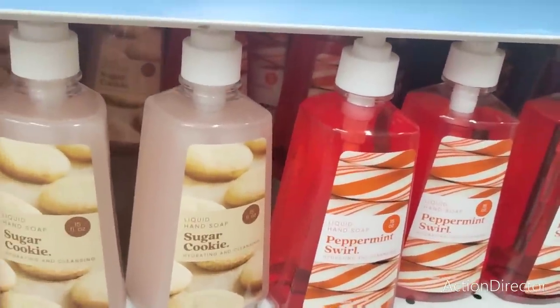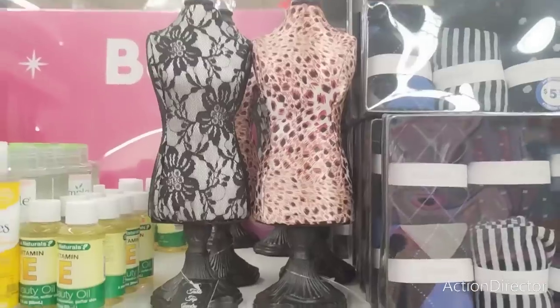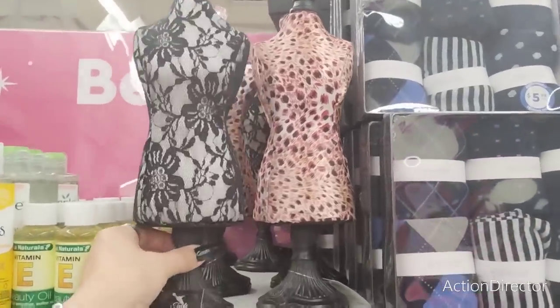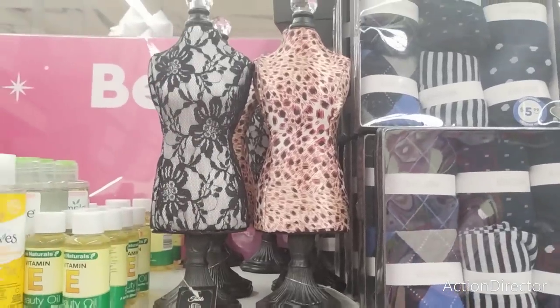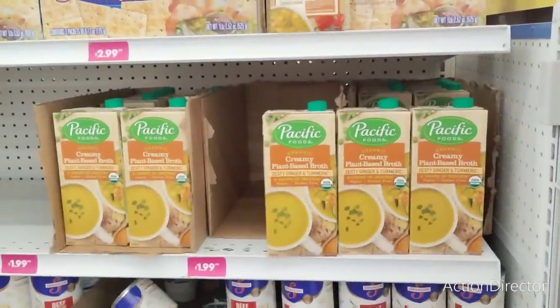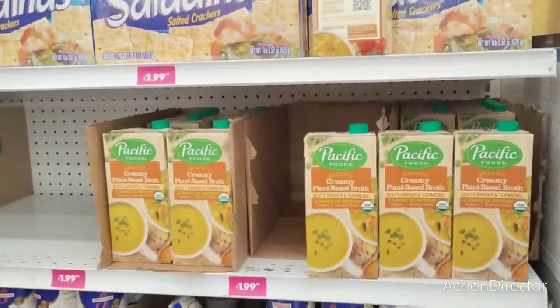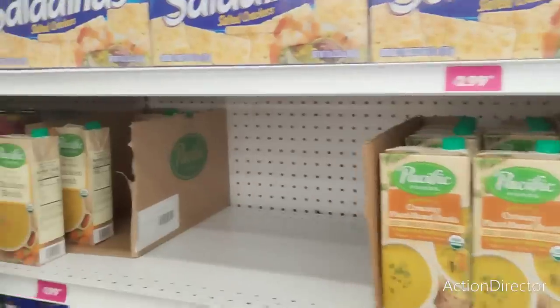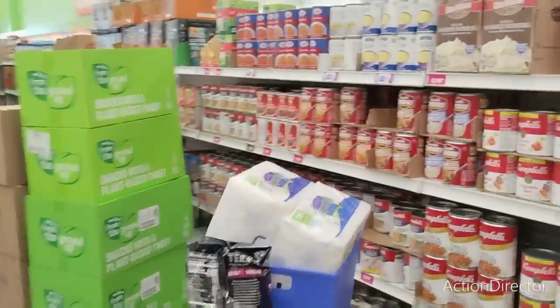There you go, folks. We're just finding all kinds of cool stuff, aren't we? I have these for gift giving. This is for jewelry. This is going to be only $4.99. That's not bad. Not bad at all. They do have plant-based zesty ginger and turmeric for $1.99. That's pretty good. Chicken broth, $1.99. Oh, I still need to load up my chicken soup video.